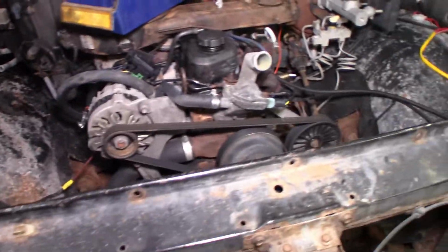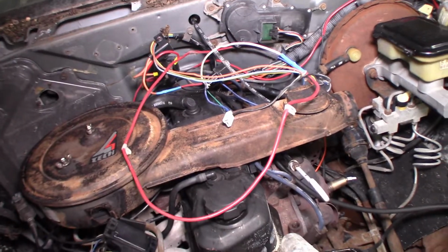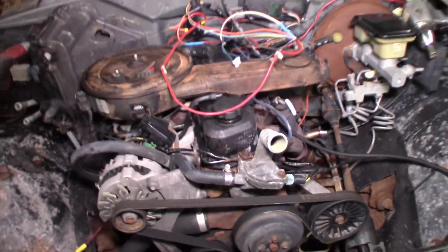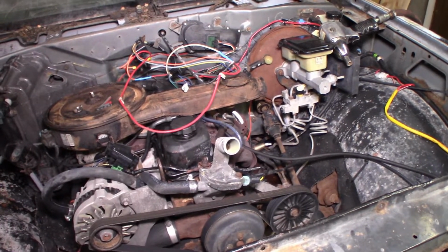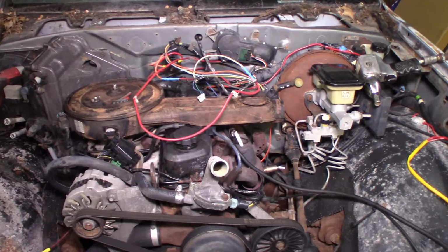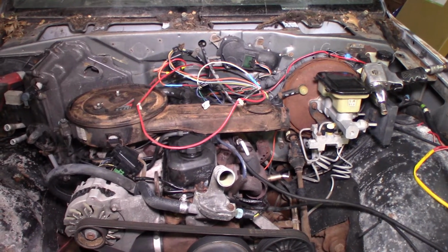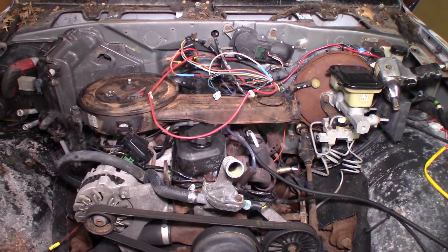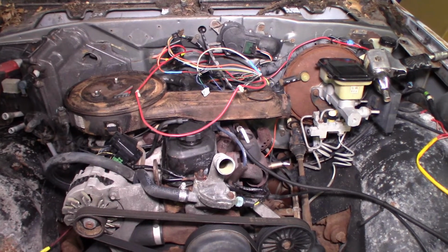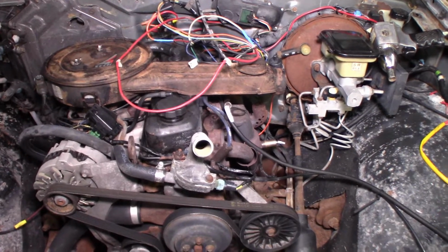But I mean, this has got the 2.5 liter four cylinder in it, which is a good motor. This motor I actually salvaged out of another S10. It was out of an '87 that has been in my family for a long time. Actually used to be my dad's shop truck. We bought this motor over 20 years ago now, and it's probably right at 130,000 miles.